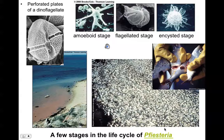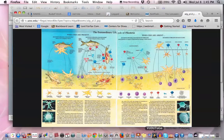If we take a look at this website, we'll see an example of what scientists have determined for the life cycle of Pfiesteria. Notice, it does make a difference in the form or the part of the life cycle depending upon if fish are present or not.